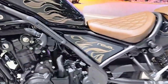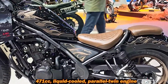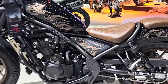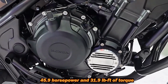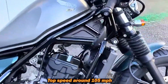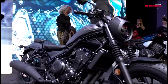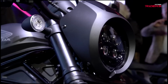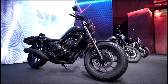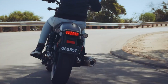The Rebel 500, on the other hand, packs a 471 cubic centimeters, liquid-cooled, parallel twin engine, delivering approximately 45.9 horsepower and 31.9 pound-feet of torque. It's got more grunt, with a top speed around 105 miles per hour, and it's much happier at highway speeds. The twin-cylinder design provides smoother power delivery, especially in the mid-range, which makes it feel like a bigger bike without being intimidating. I've ridden both, and the difference is night and day.